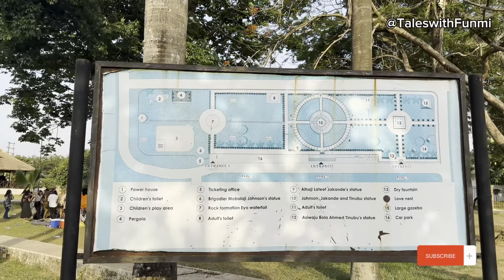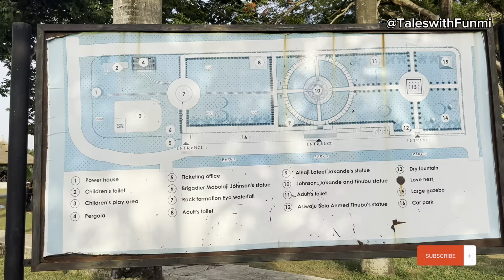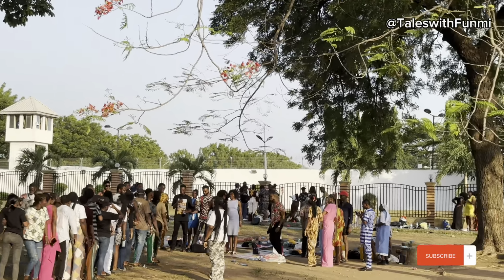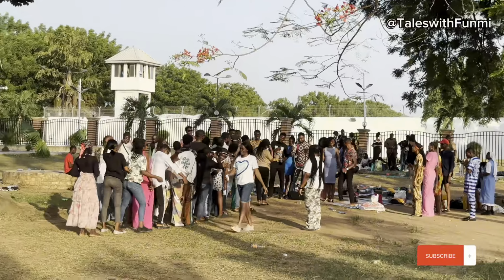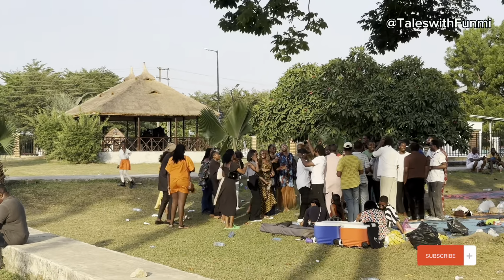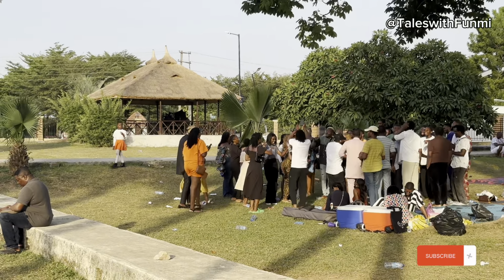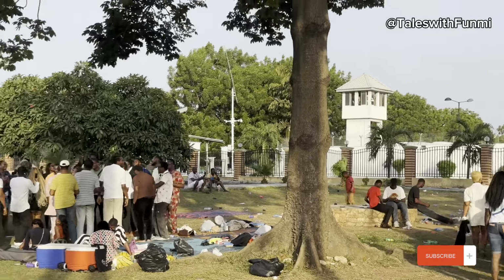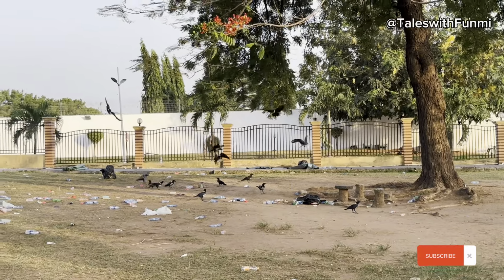The park is pretty safe and very secure. There's so many security operatives around, so many law enforcement officials around. Like I said before, this is the seat of power here in Lagos. So there's so many officials, and for that reason, they usually expect that tourists or visitors leave here.